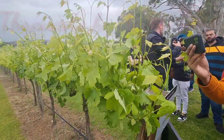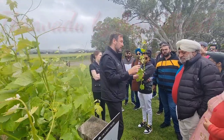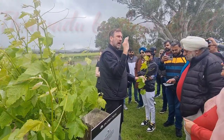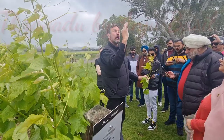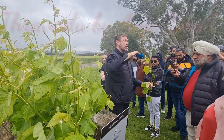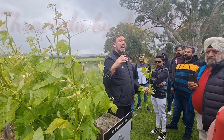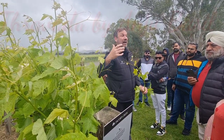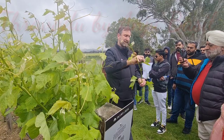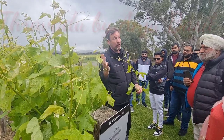Flowers will be self-pollinated, and then these little caps will start filling and forming berries. Around just after Christmas, they'll get to about a pea size, and then closer to January, they will start to change colour. In the case of Shiraz, they'll move from a green colour to a red colour. And your subsequent white varieties like Chardonnay, Sauvignon Blanc, Pinot Gris, Pinot Grigio, they'll move from a light green colour to a slightly more golden hue, or heading towards a yellow, I suppose.